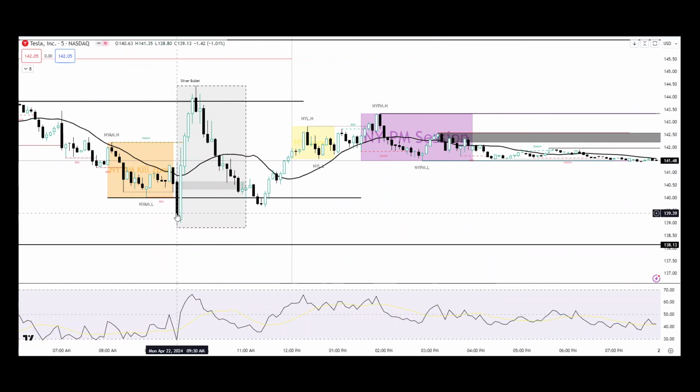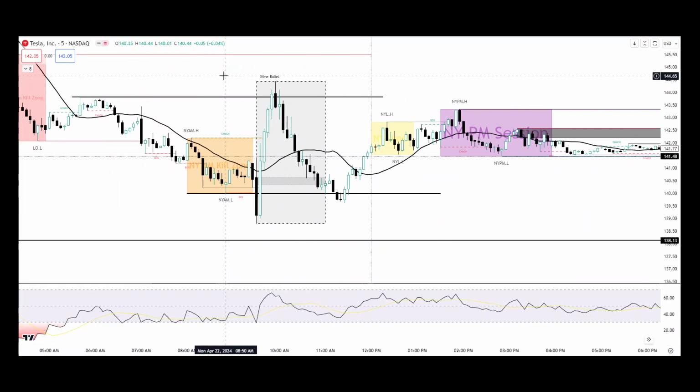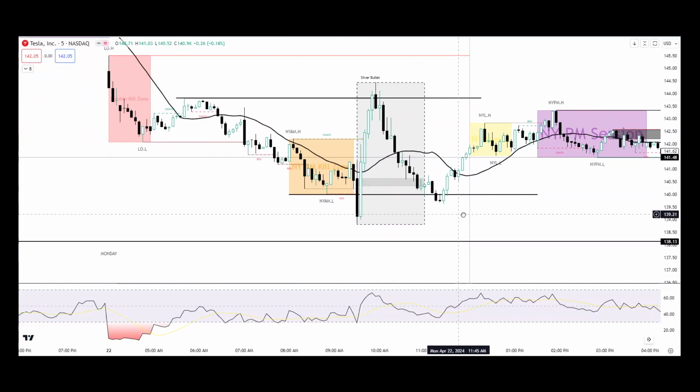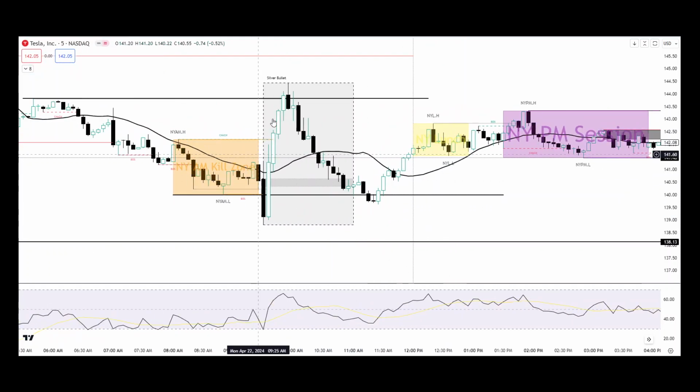Again, we get our opening candle, right? It flushes the liquidity that was in the New York AM kill zone, immediately runs up. I didn't take the long, I took the short here after we delivered on the liquidity here. And on the shorter time frame, actually, I will jump into the 1 minute just to show you guys where the entry came. But this is the liquidity that I watched get ran out.